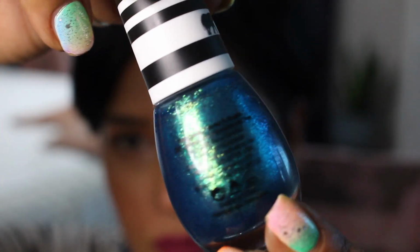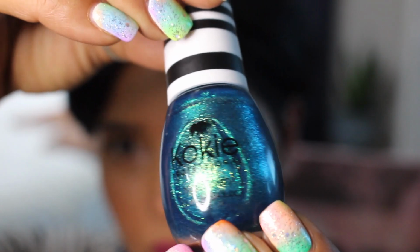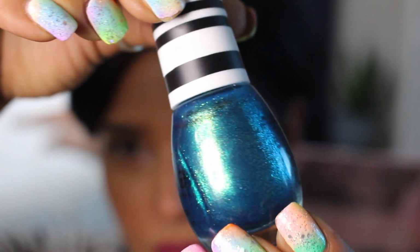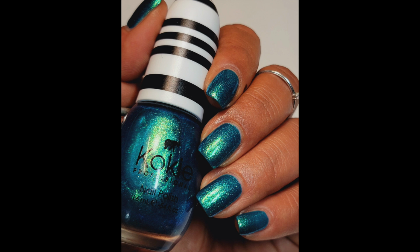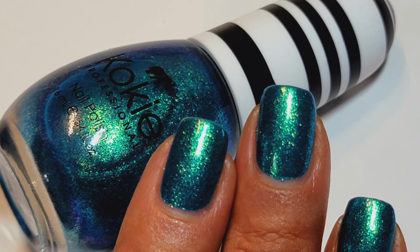So this teal shimmer also, why am I having a hard time talking? I don't know. Okay, this teal shimmer also has a strong gold shimmer running throughout. It was very difficult to capture the gold shimmer, number 1, because it was very strong in person. It looked very reflective and really beautiful. And although in my pictures it looks like a shimmery reflective manicure, I didn't show the gold shimmer very much or at all, if anything.